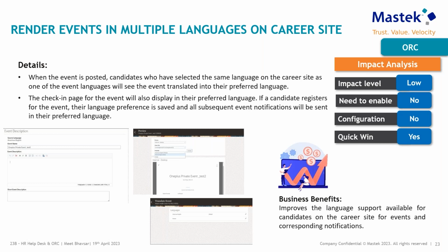I do have customers in the UK and the US, as well as operations in Europe, so we do have quite a few languages enabled, and this is going to be quite helpful for them. For certain candidates who might not be well versed with English, as an example, they have an option of viewing these events in their local language and also getting notifications from Oracle in their local language. That makes the career site quite readable and user friendly for them, as well as the notifications, and that also helps in attracting the right kind of candidates who might not be well versed with English as a language. So I think that's quite a neat feature that Oracle has released.